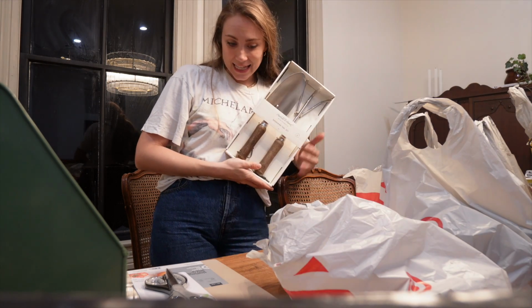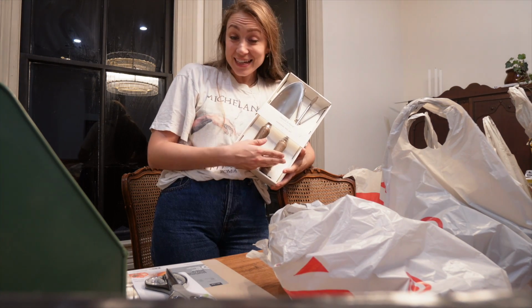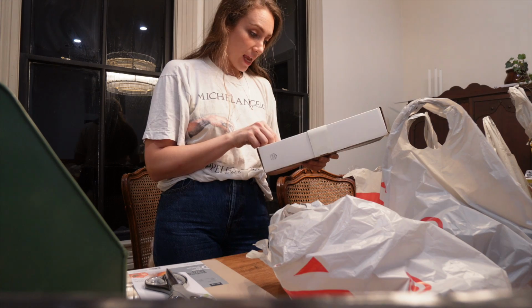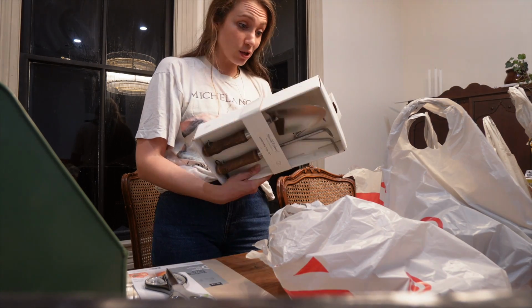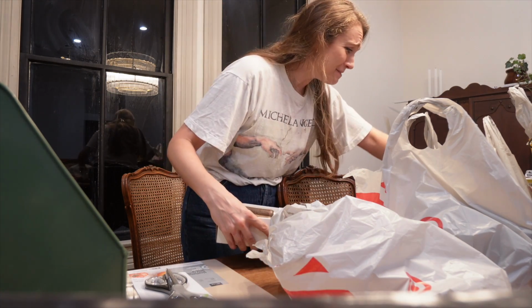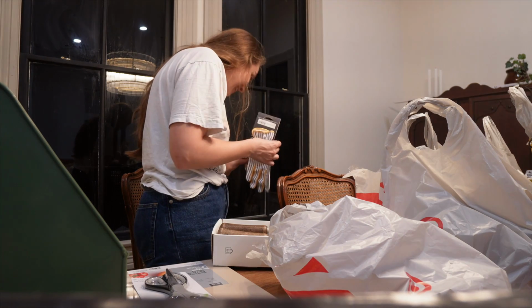Did I need this aesthetic Hearth and Hand gardening tool set? I think I did. I don't have these. I need to do these things. So I got this. It's a shovel and a little, I don't know what. I didn't say I was a gardener yet, you guys. I've never had a garden before, so I felt like I needed things like this. I know, look, it's so cute.